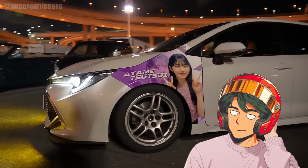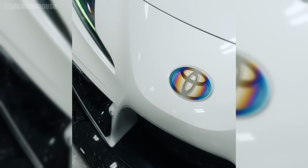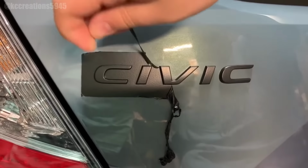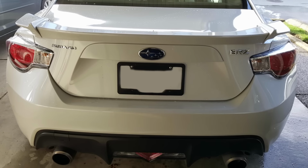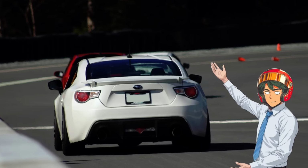Next affordable mod to spice up your ride, badging or debadging. There are a lot of neat things you can do with badges. Change the colors, plastic dip, carbon fiber, and going retro. Removing them also helps make the car look cleaner. I removed the Subaru and BRZ badges off mine, and I think it looks a lot better.